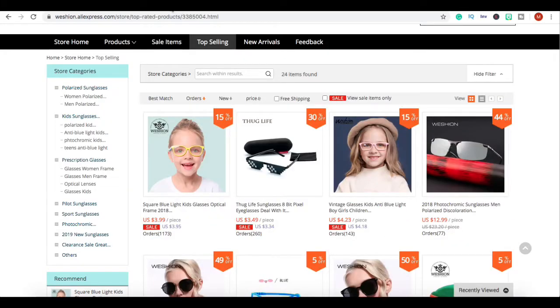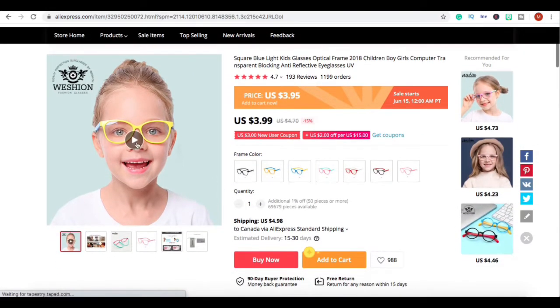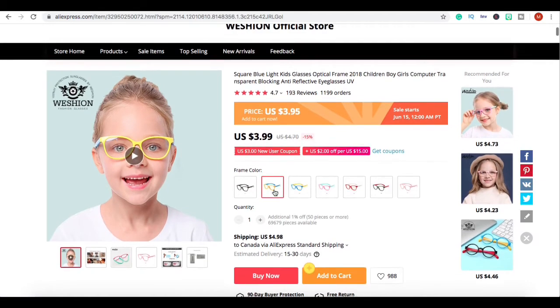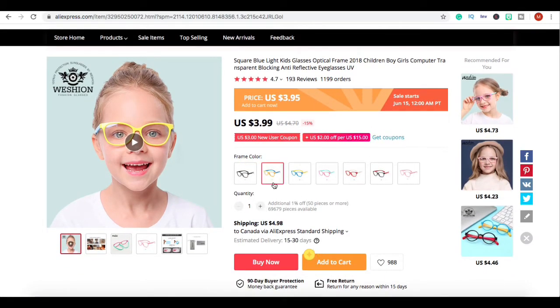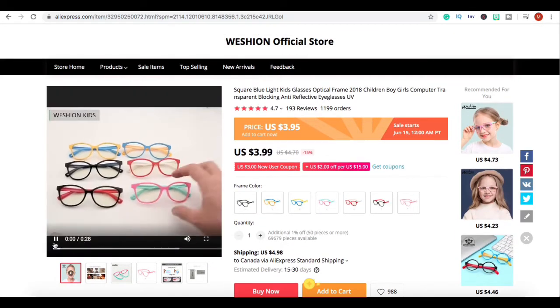You could actually start selling the kids version of them. So these right here, this is Aliexpress. They're selling them on Aliexpress for $3, and they're really nice and colorful. And these are being sold constantly, about 30 to 60 orders per day, and they're selling like hotcakes, guys. So for sure, if you start selling this product, you will be very successful.